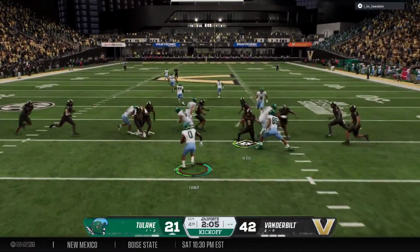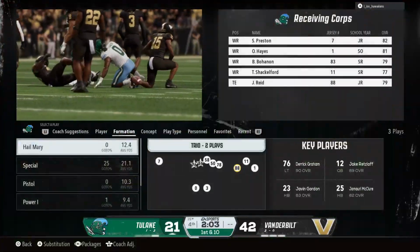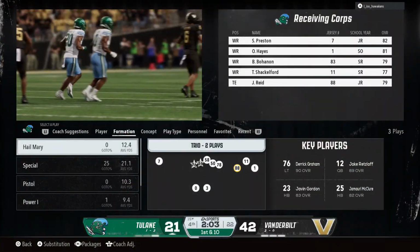He'll bring it out. It's Turner. Not nearly as much as he'd hoped when he brought it out in the end zone. He'll be stopped at the 15.